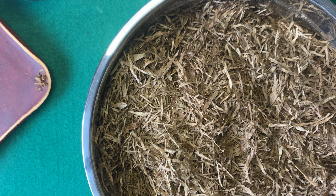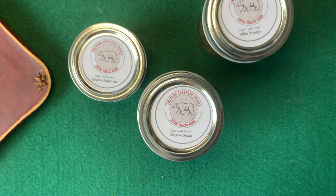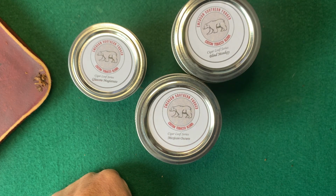I think it was very surprising to me how smooth and elegant the blends were. I was expecting something more along the lines of when you buy cigar leaf from Pipes and Cigars or smokingpipes.com. It has a very overpowering aura to it. It's very strong. It has to be used in great moderation. And I found all of these had just a wonderful flavor to them that was not overpowering.